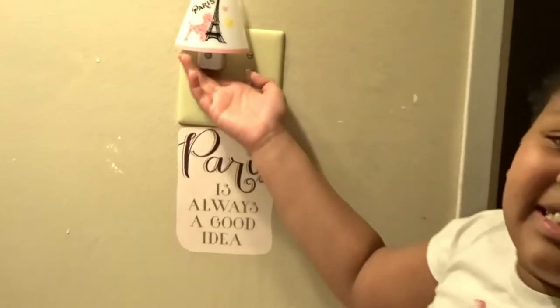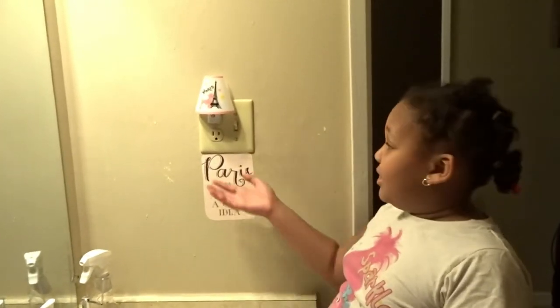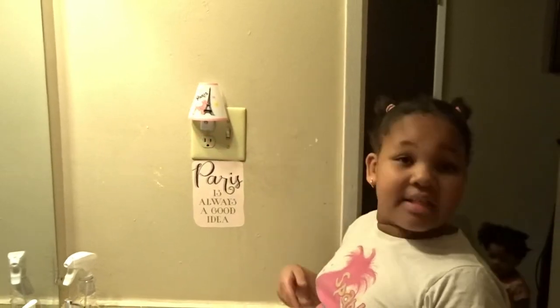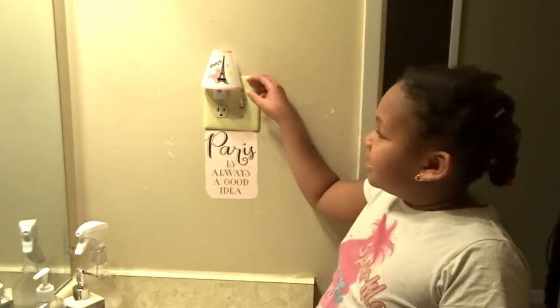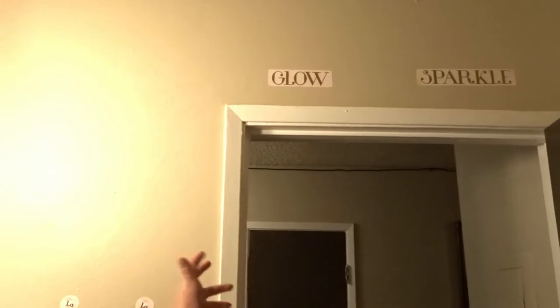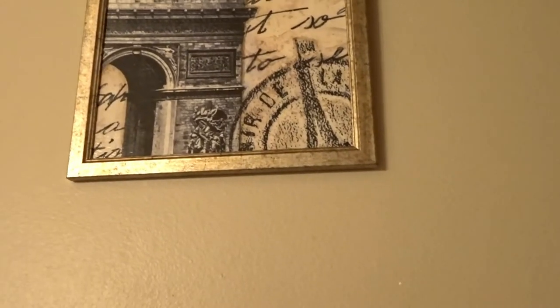And this is a light. And this is a good light. Because when you're in the bathroom, going to the bathroom, this won't be on. So you have to turn off the lights. And it'll turn on, so it turns on by itself. See? And turn it back on. It's off. And up here it says glow and sparkle. And there's a picture right here that says to beyond. And that's all the words I can read.